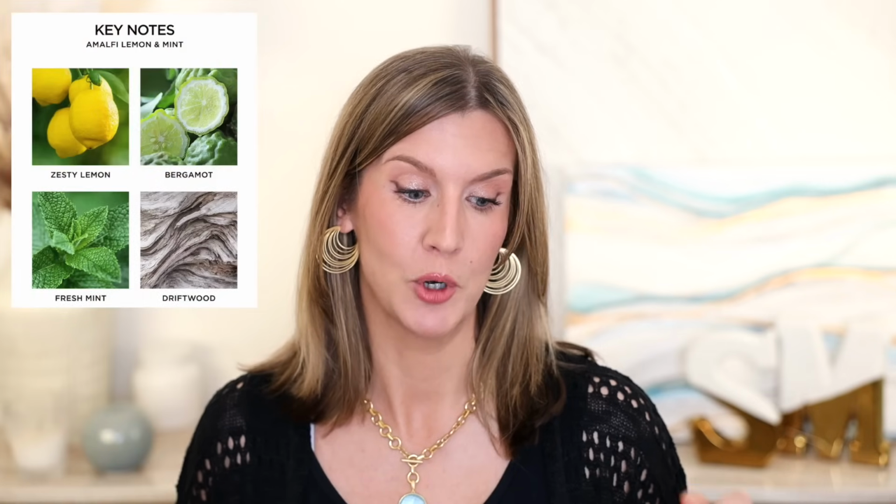Now, they designed it to capture the essence of the Amalfi Coast, and it says it features zesty lemon and orange bergamot blended with fresh mint and a hint of driftwood. It's also a compliment getter. Every time I have burned this and someone's walked into our house, they have made a comment about how good it smells. It's just a bright and fresh yet comforting scent. It's slightly beachy, but zesty from the citrus.